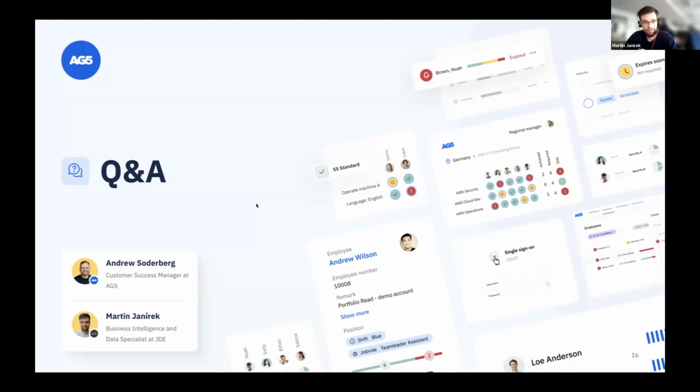We are currently working on the integration with Power BI, or the connection with Power BI. We want to have a simple dashboard where you would be able to see all the skill results for each plant. So it's more for the top management or high management, and they will be able to see all the necessary stuff they want to see.